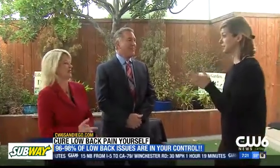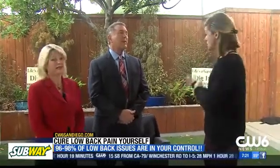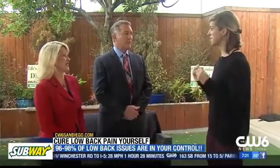But the movement piece is the most important. The postures you hold during the day are the most important. Get up and move every 30 minutes. Those hip stretches are excellent, but they're not going to be the complete fix for your low back. I think when people try those hip stretches, they're going to be shocked at how tight they are through that area.